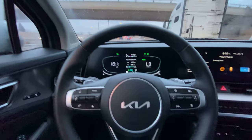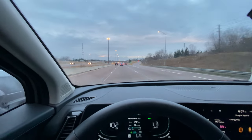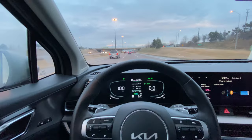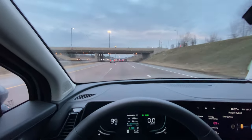So I've been driving now for about a minute, and I haven't touched the wheel at all. So as you can see, it's keeping the lane very well. It uses very minute movements without ping-ponging, but just really subtle movements to stay in the lane. Even negotiated a bit of a curve in the highway there.